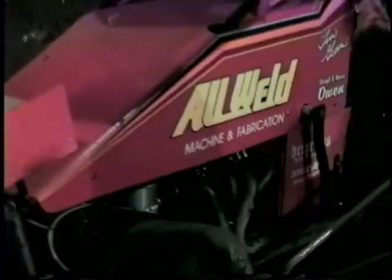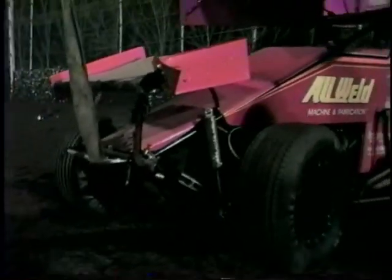Number 14, Tim Green, pushing so hard. Your second place runner spins. Brewer pulls into the infield.